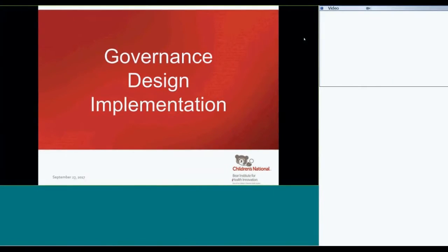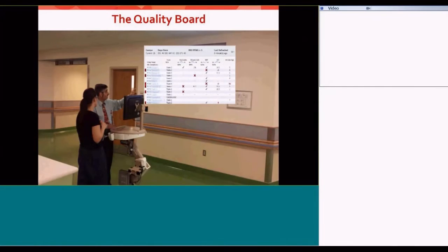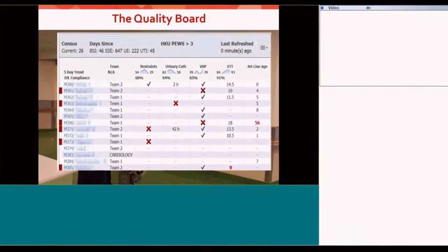So we spent quite a bit of time designing not just the software parts of the board, but what we wanted to measure. We asked both unit leadership and rank and file nurses, therapists, and physicians what was important to follow on these boards. We received great innovative and intuitive input from them. And here is what we did. Next slide. The quality board.